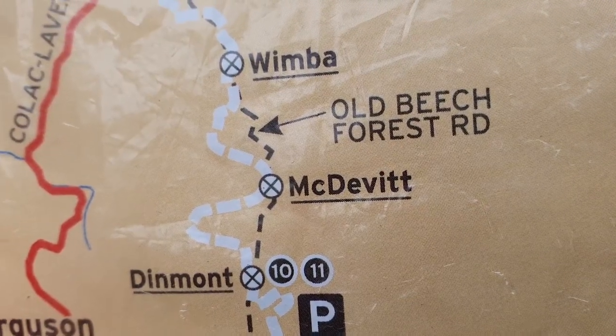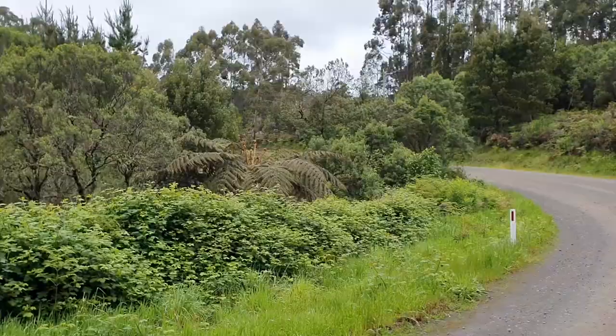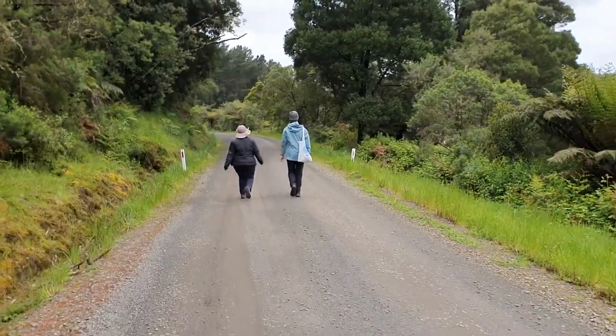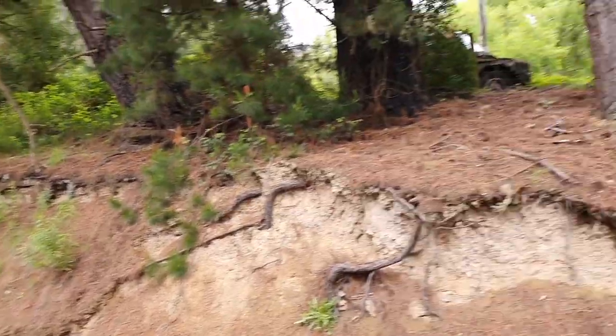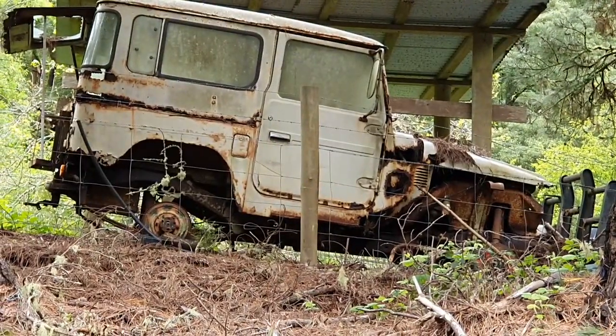We've just jumped off the rail trail in McDevitt. Unfortunately, we're gonna have to walk along the main road to Wimbler. This isn't a bad place to be. It's just not railway related. Fatally crispy Land Cruiser.